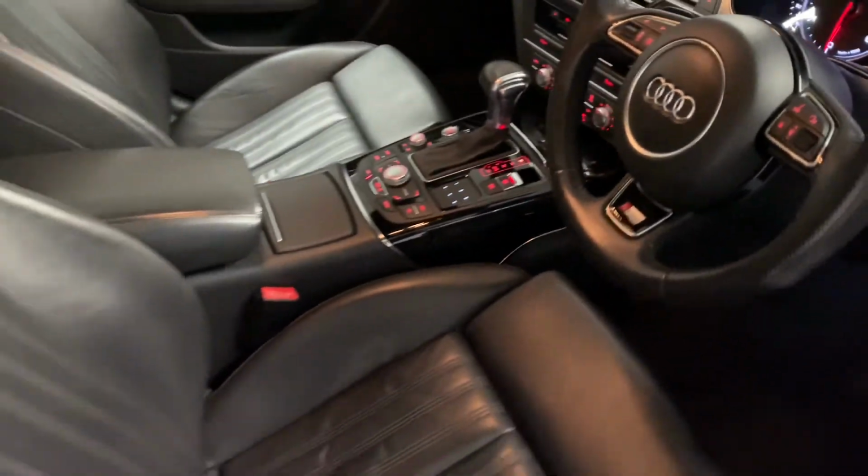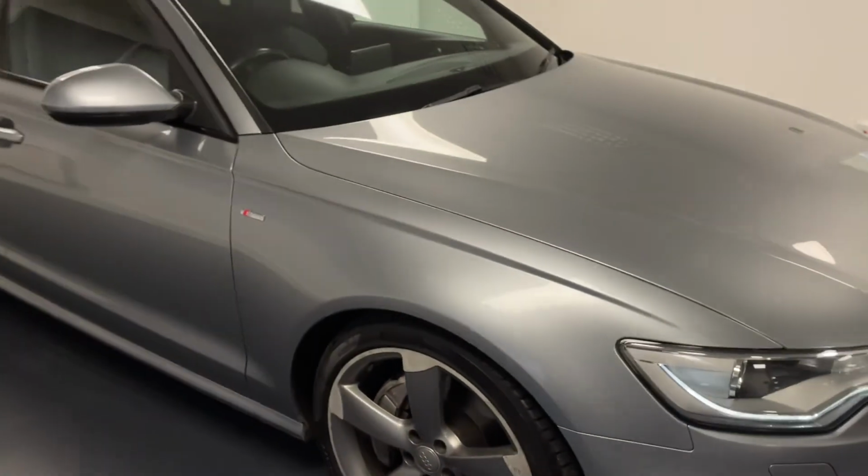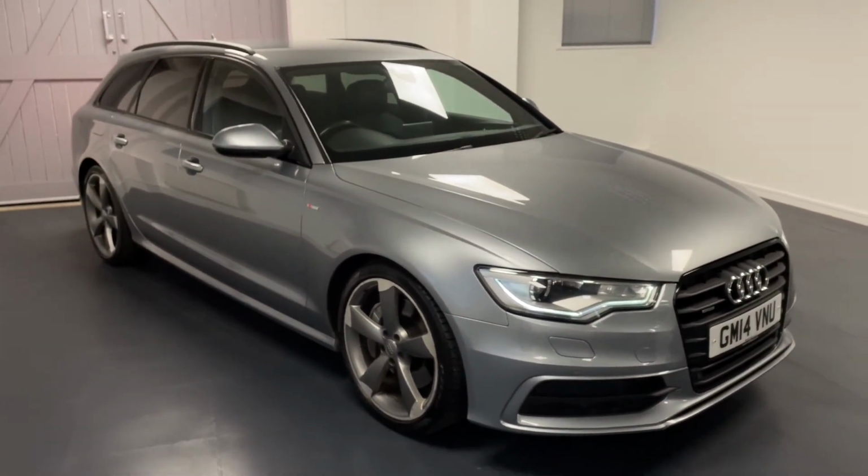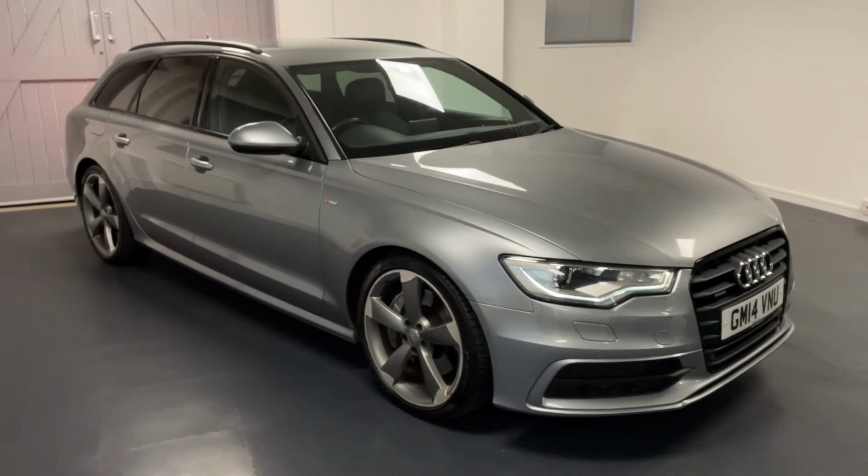So as you can see, this A6's been looked after really well. It's in lovely condition. Again, the black editions always stand out, and the contrast of the quartz grey and the black grille, roof rails and the privacy glass really make it an absolute stunner.